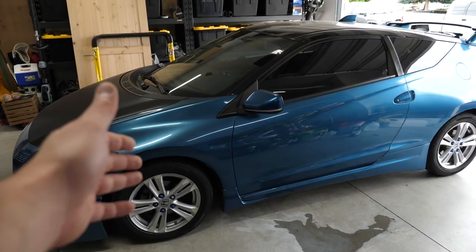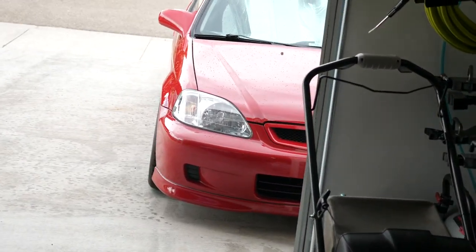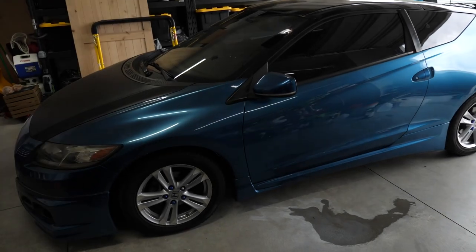And of course, right when I wrap up the interior, it starts raining outside, which just so happens to be the day after I wash the Civic. So awesome. That's how it always works out, right, guys?